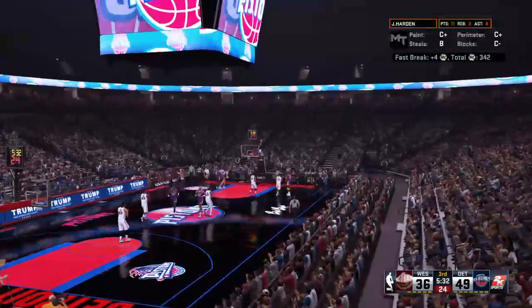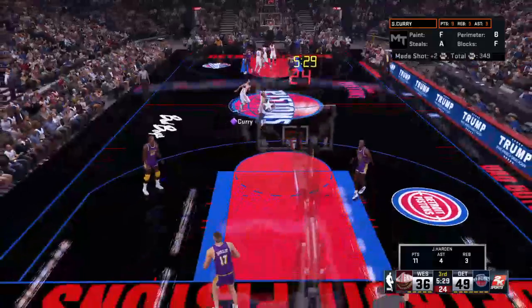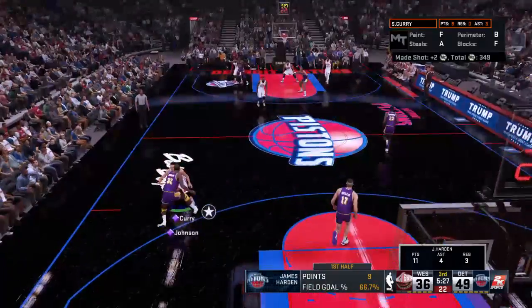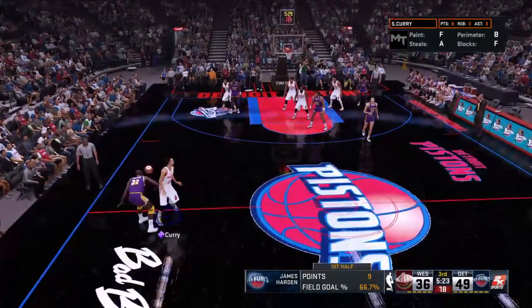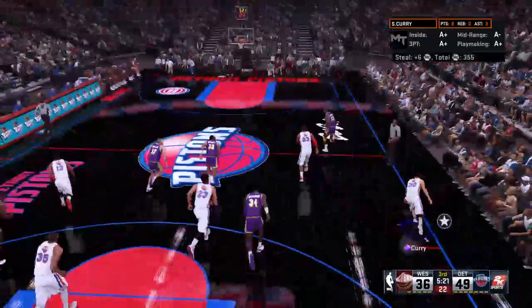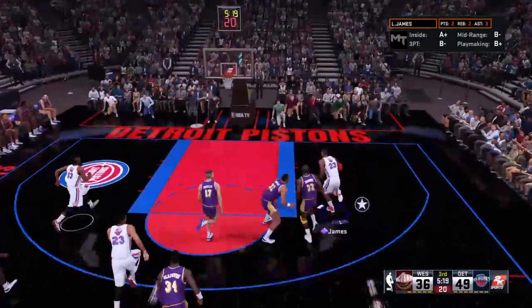Curry kicks to Harden. And a beautiful feed leads to a monster jam. How about that? Breaking out the Statue of Liberty on that dunk. A nice way to pad that lead a little more. Yes, indeed. It's stolen by Curry. Now Detroit moving it up.